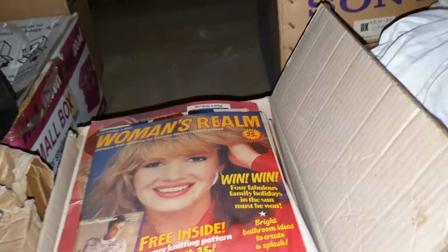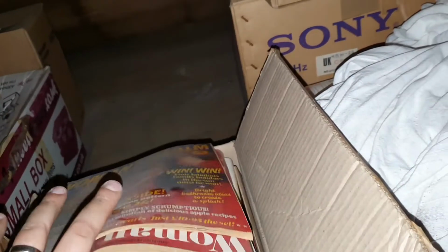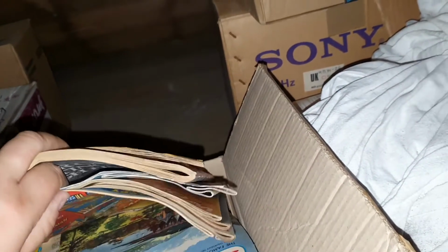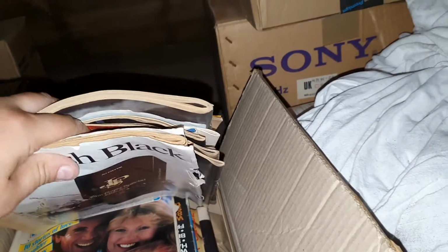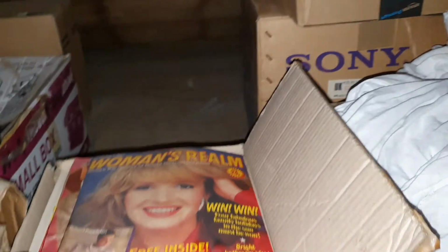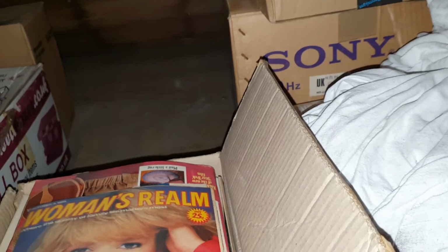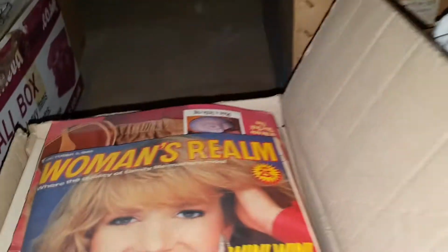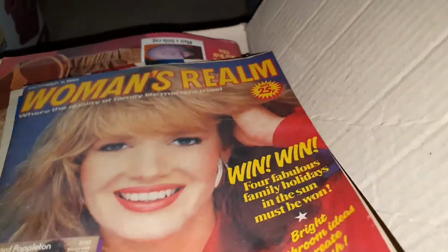What I did find is all of these, which actually came with the house. So I'm not actually sure what to do with them, but there are a load of various periodicals from the late 80s. In fact, you can see just all the dust coming off them floating about. This is a copy of Woman's Realm, a popular magazine from the 80s, October the 5th, 1985. And let's just have a look at what's in there.